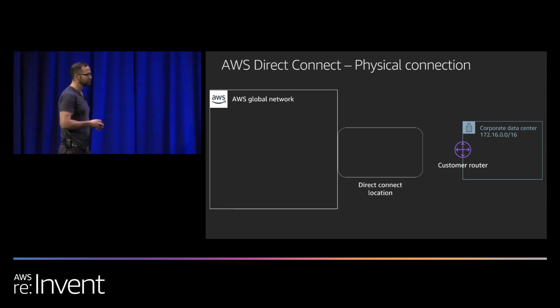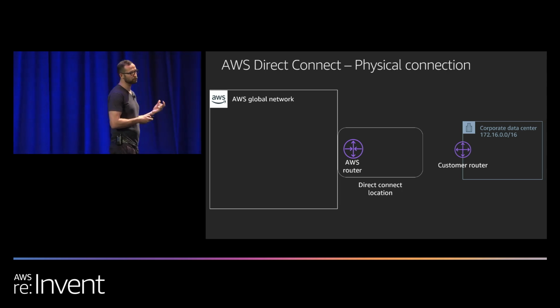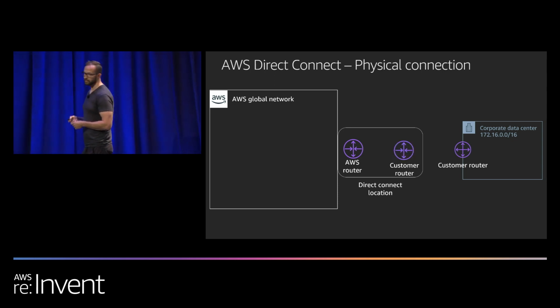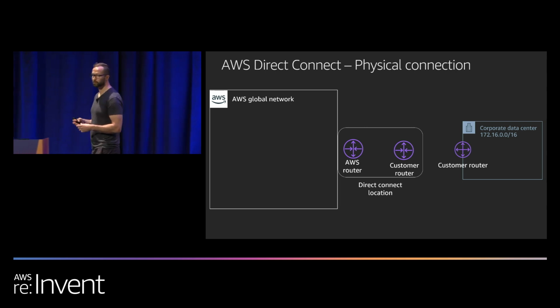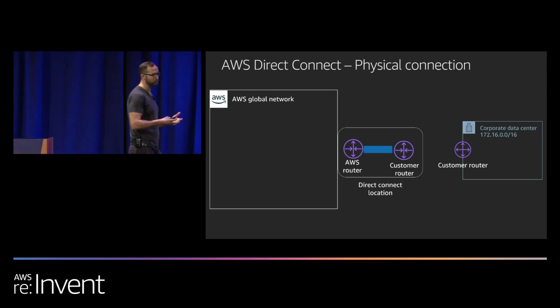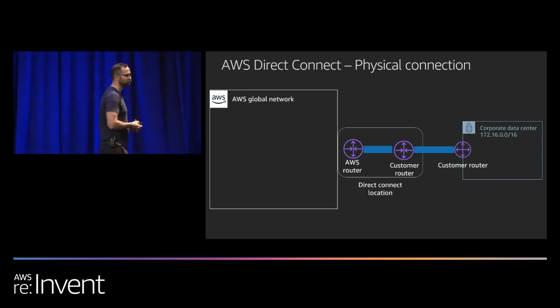So once we have the location, we will have an AWS router in that location with the port waiting for you to connect within 72 hours. So we're pretty fast. The next step is for you to figure out how to connect to that port. Now, if you're lucky, you will have equipment in the same location. So then it's very simple. Just run a fiber link, cross-connect between your device and AWS device, and extend that connectivity back to on-premise.